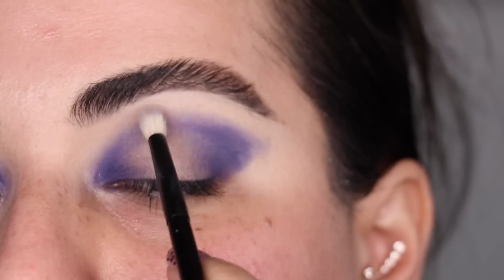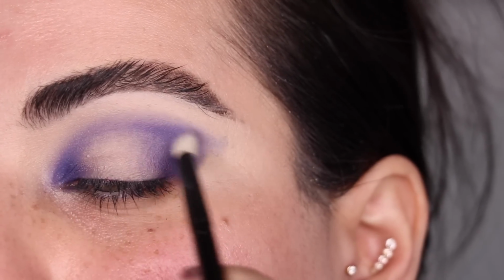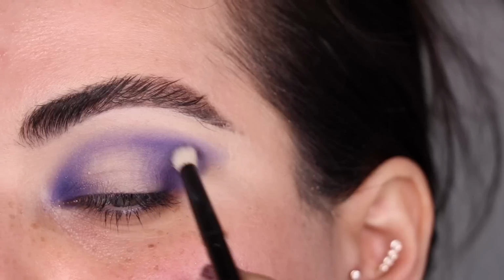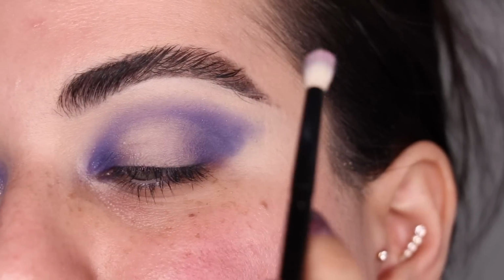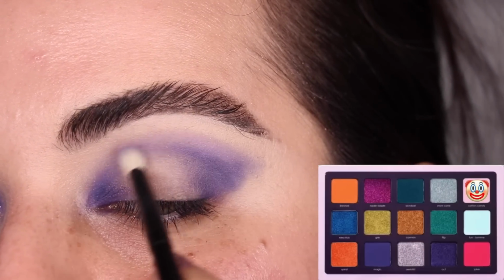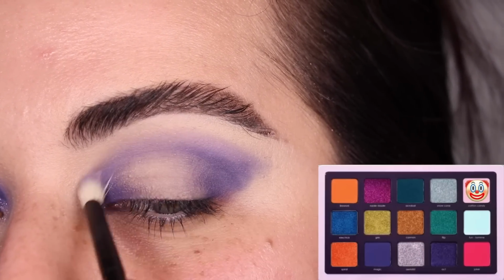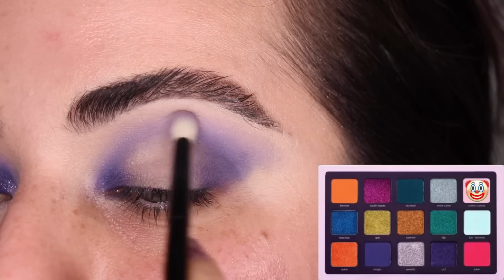Now with my number 13 brush, I'm just going to go back and forth through the edges and diffuse them a little bit with this teeny tiny blending brush. And with that 13 brush, I'm grabbing the color Cotton Candy and I'm going to put it through those edges to diffuse them further. Doing it this way, I found it a lot easier to work with that color Magic.